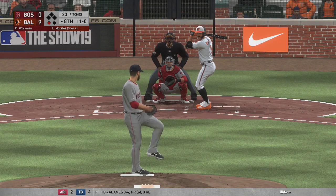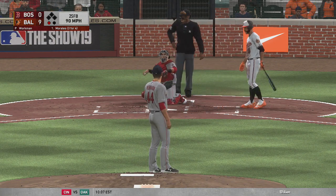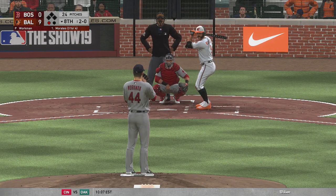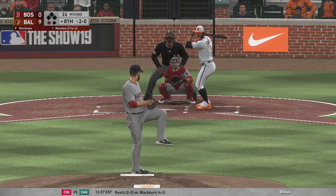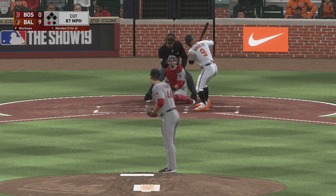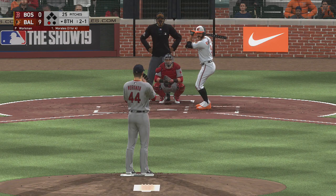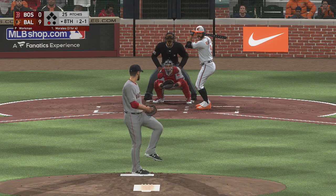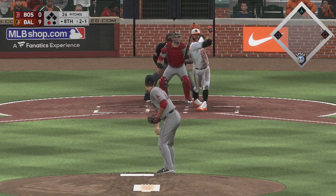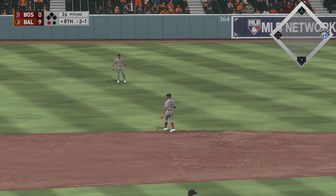The 1-0 is a fastball down below the knees. 2-0 to count. Two balls and a strike to the Orioles leadoff hitter. 1 out, nobody on. This is line to left, and that's into the outfield for a 1-out base hit.